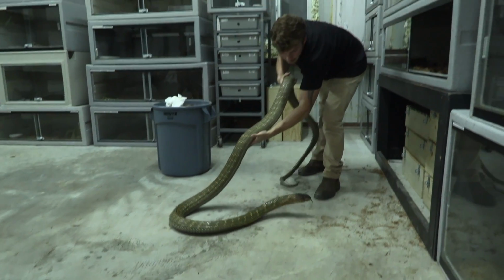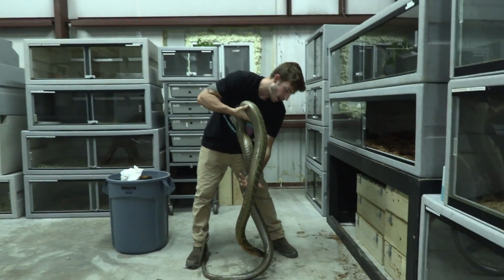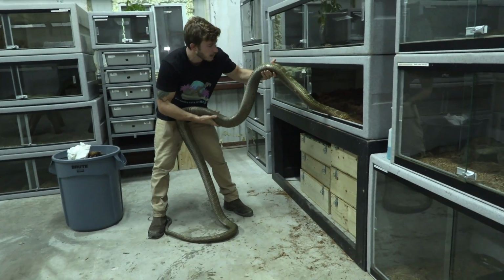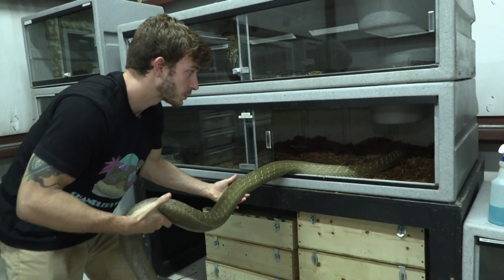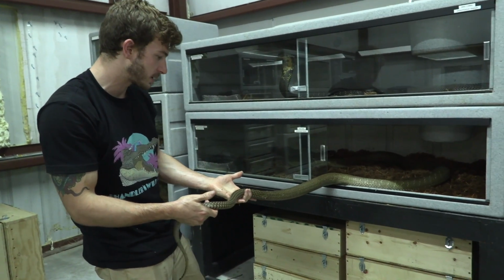So hopefully after that nice long soak, he's gonna be able to pop off this old skin and get his beautiful coloration back. So we're gonna get him right back in there. There you go, big boy. And this fresh mulch is humid. It's got moisture in it, so it's gonna be really good to help with that shedding process as well.